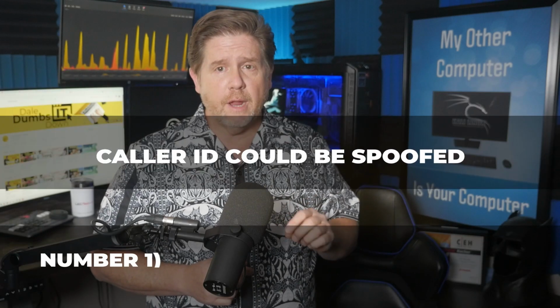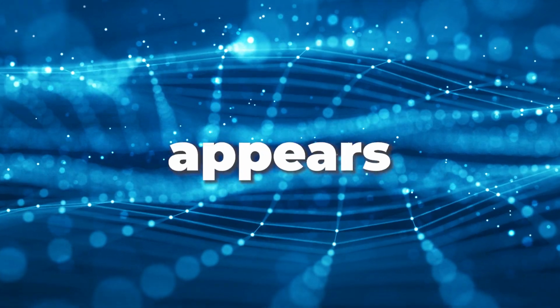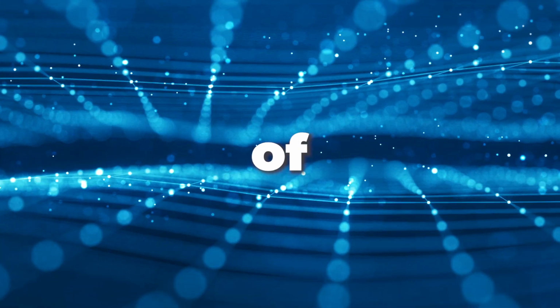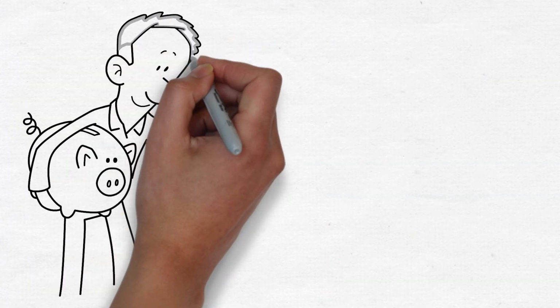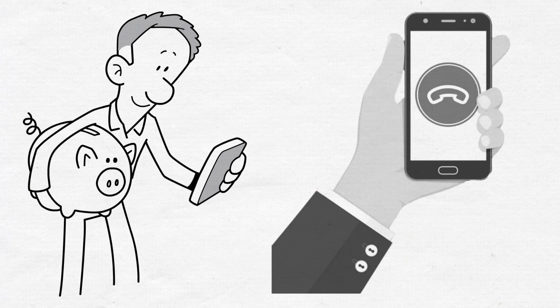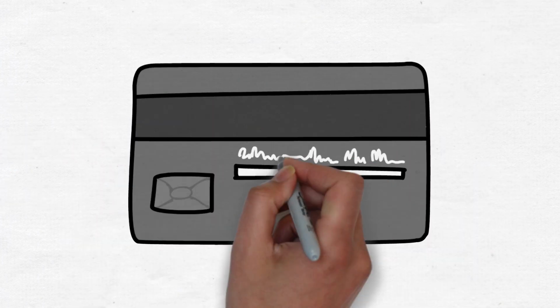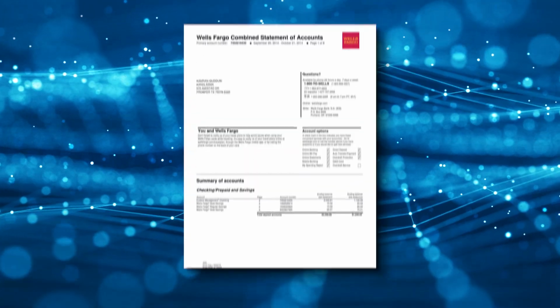First, the caller ID could be spoofed. This means that the number that appears on your phone may not really be the number of the person that's actually calling you. If you're unsure about the caller's identity, immediately hang up and call the customer service number on the back of your credit card or your bank, using that number that you know is correct, like even looking on their website or on your statement.